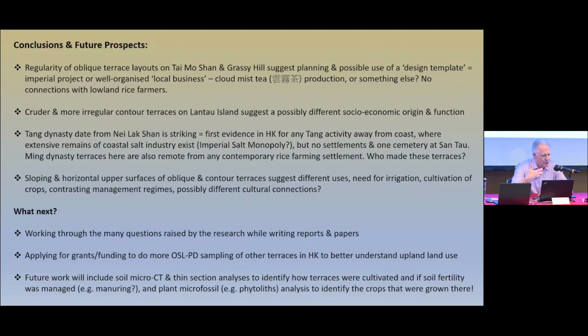When we look at these cruder and more irregular contour terraces on Lantau Island, it suggests to me that there is possibly some different socioeconomic origin, growing different crops potentially. They're looking to retain the water by making the terraces horizontal. The ones on Nga Lak San were also next to a stream, so they could channel water from the stream, or they could carry water from the stream and irrigate those terraces. The ones high on the mountains in the central New Territories are mostly high above the level where the springs emerge and become streams lower down the hill slope.